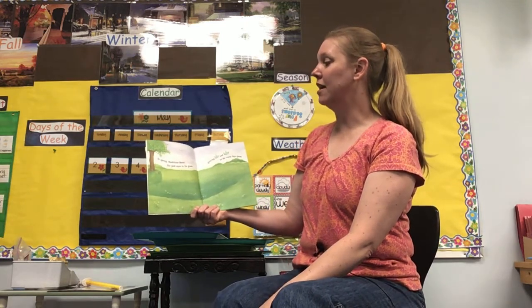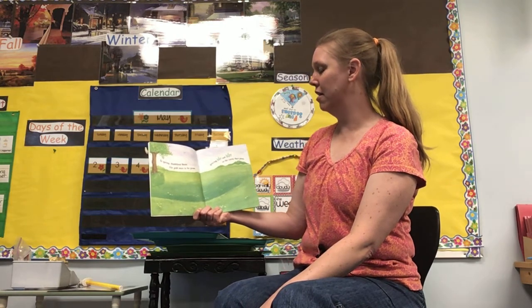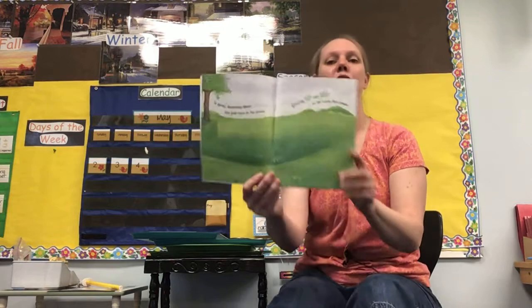In spring, dandelions bloom like gold stars in the grass, growing taller and taller as the warm days pass.